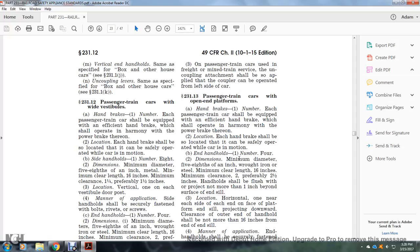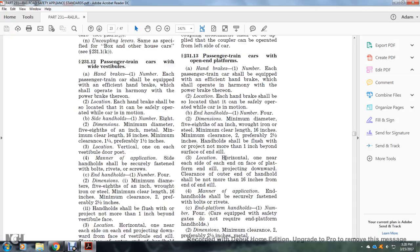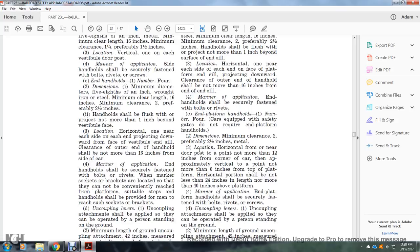B. End handholds. 1. Number 4. 2. The dimension. Minimum diameter 5/8 of an inch wrought iron or steel. Minimum clearance length 16 inches. Minimum clearance 2 inches, preferably 2.5 inches. Handholds shall be flush or project not more than 1 inch beyond the surface of the end sill. 3. The location. Horizontal, one near each side of the end, on the face of the platform sill, projecting downward. The clearance of the outer end of the handhold shall not be more than 16 inches from the end of the sill. 4. Manner of application. End handholds shall be securely fastened with bolts and rivets to the end of the platform.